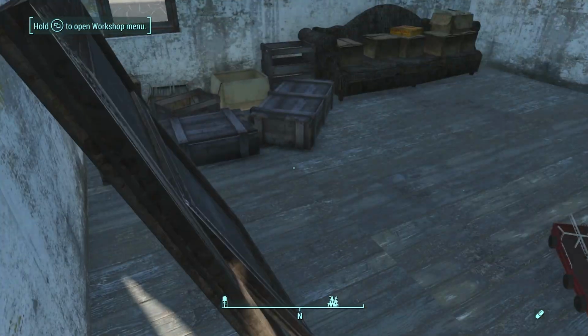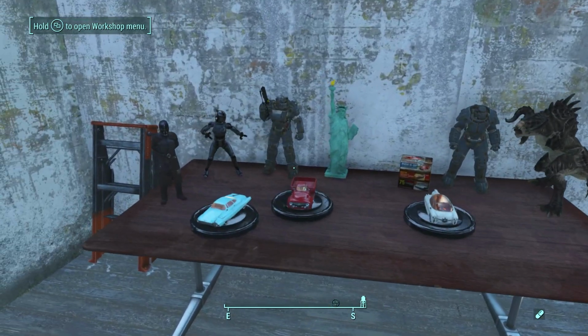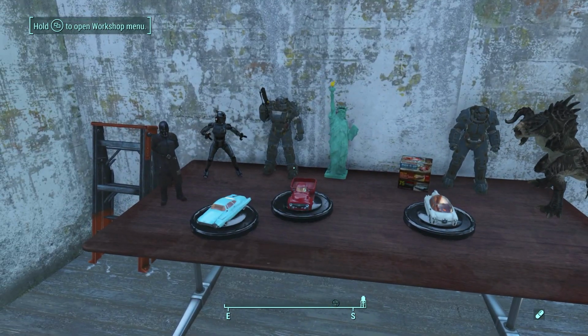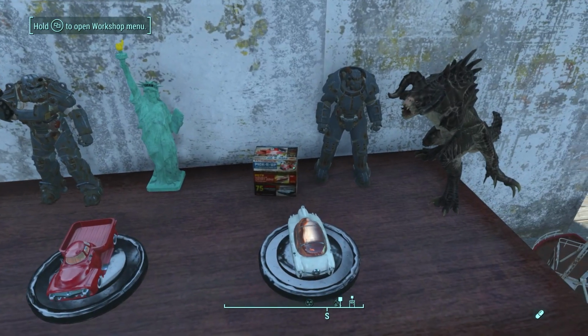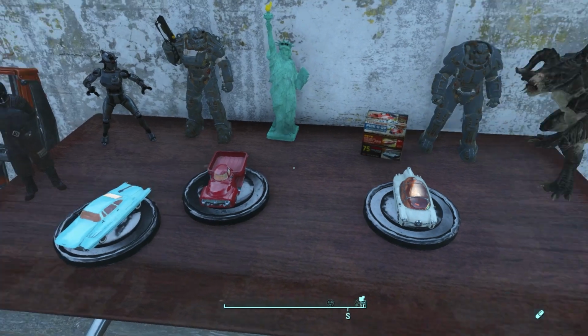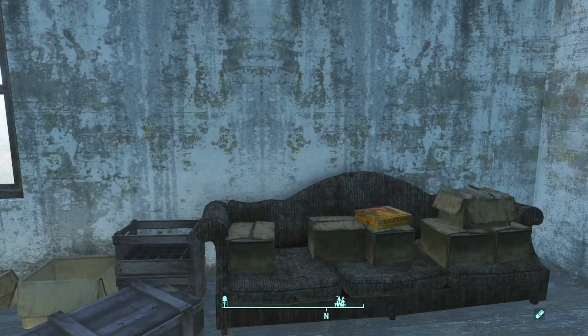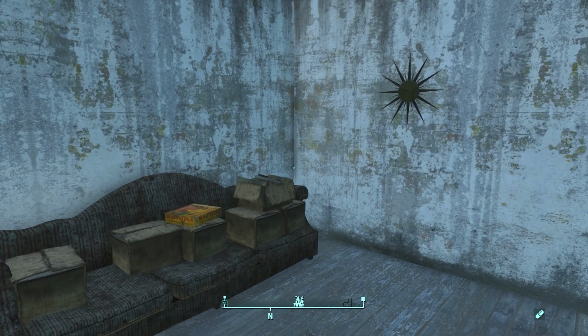Of course, I could not build a little model of the town, so I just threw in some model cars and some action figures. We even got a little model set of something he's about to pick up. Sorry, I'm reading the label as I'm talking. You can create a little pickup truck just like that guy down there. And then threw in a whole bunch of junk, just because it's an attic space. You always have junk in your attic space.